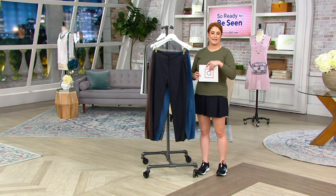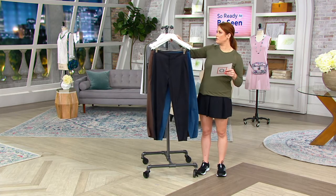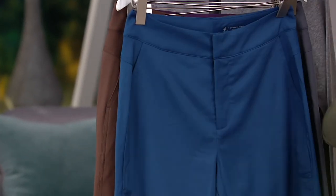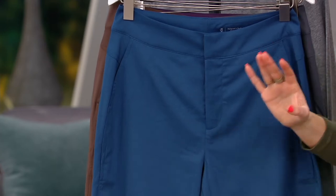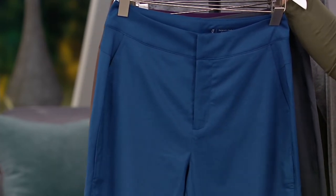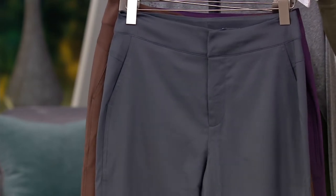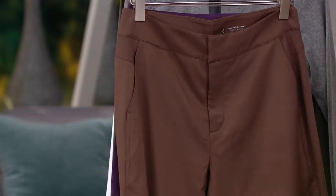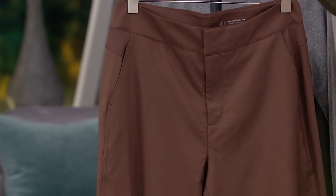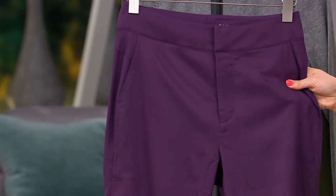This is A386-816. Let's go through colors first. This here is your black. And then I love, Jamie, that you gave us these really fabulous colors here. This is your navy. This is your iron. This is gorgeous, French roast. And then, are you guys ready for this? I'm so excited about this color. We have it in blackberry.